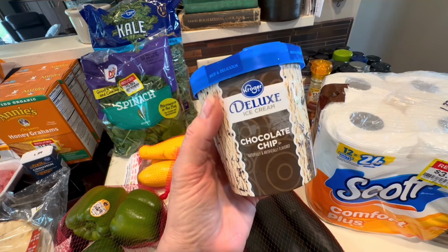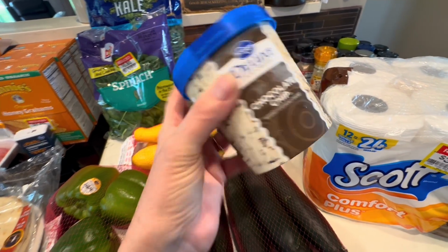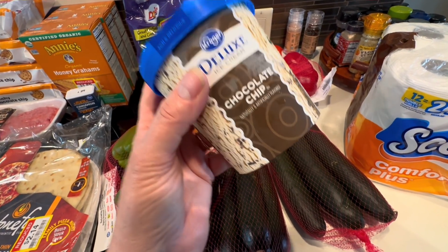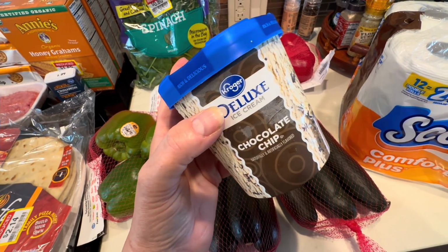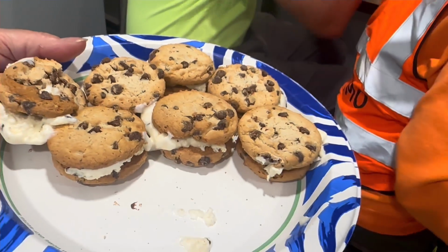I got this little container of chocolate chip ice cream for $1.37. And they had ice cream on sale, big package, for $2.49 or $2.99, but I don't need that much ice cream. I also don't have much space in my freezer. And I'm going to show you something that you can make with these that's absolutely delicious. Ice cream sandwiches.